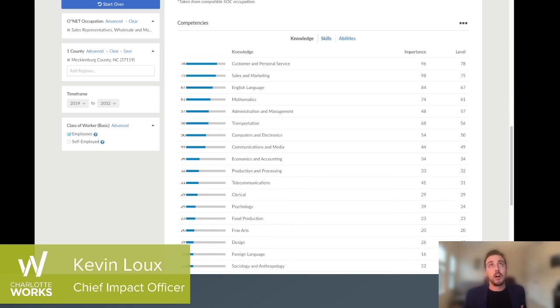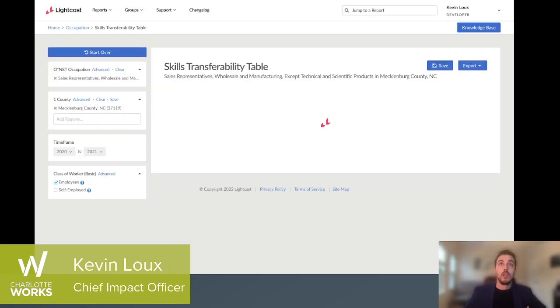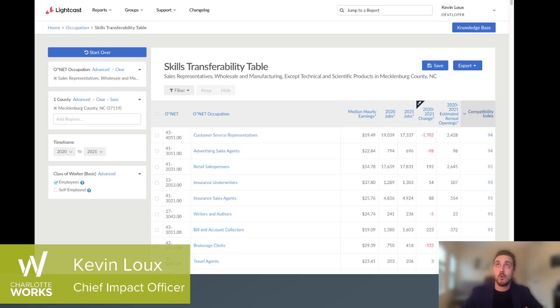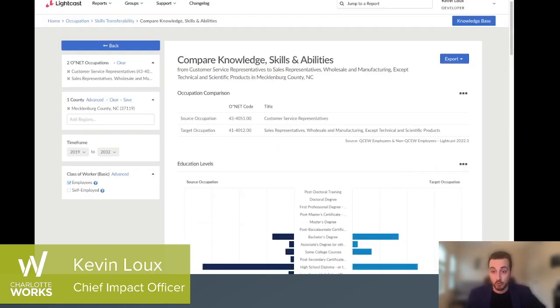And you can see the top knowledge, skills, and abilities that are requested for this type of a role. And what I wanted to do again is compare specifically the marketing manager role to the sales representative role. So those were two of the top in-demand occupations for the marketing skill. And you'll see that is not quite as compatible as the CSR role was with the sales rep role. You'll see marketing managers, that compatibility index is down at an 80 here. So still fairly compatible, but again, it represents more of a substantial career progression, more experience over time, potentially another role in between those two.